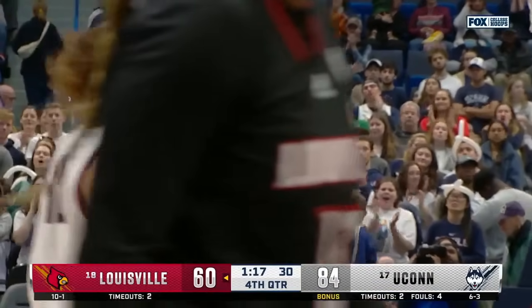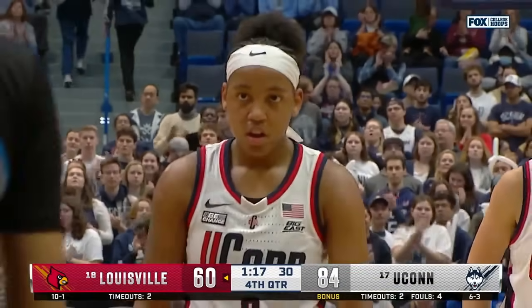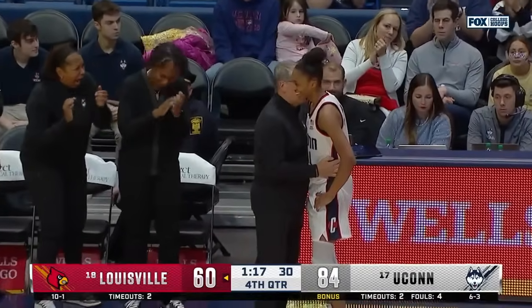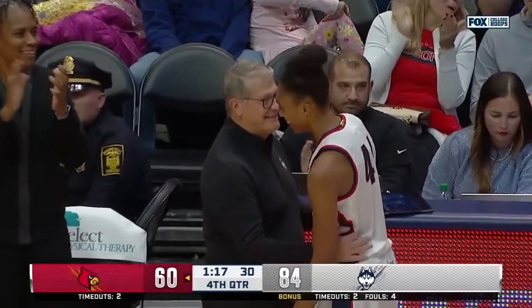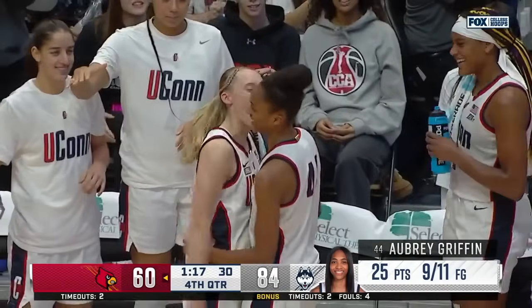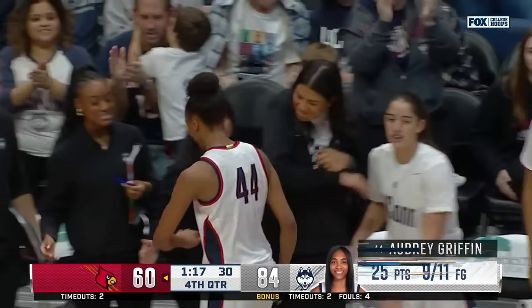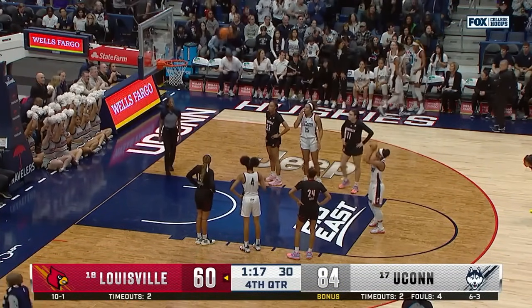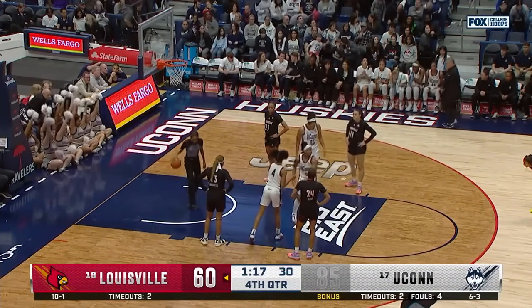And Aubrey Griffin. Nice hand exchange with the head coach. 25 points for Griffin, 4 off from tying her career high, but a new season high for her today. Well, she deserves that applause. And from the moment that she came in, she changed the pace of this ball game. Her energy, her ability to get to the rim, she was terrific.